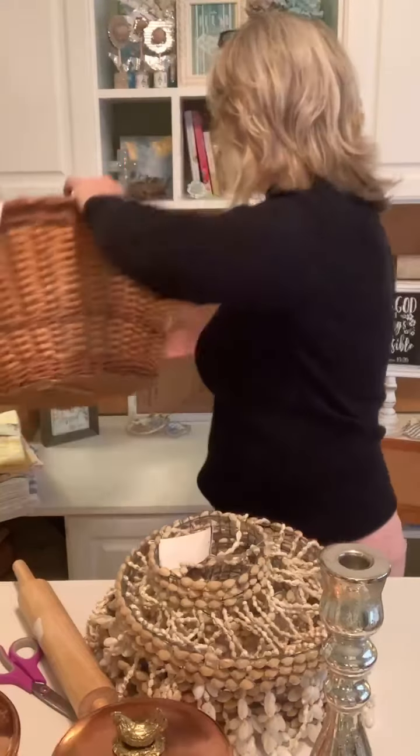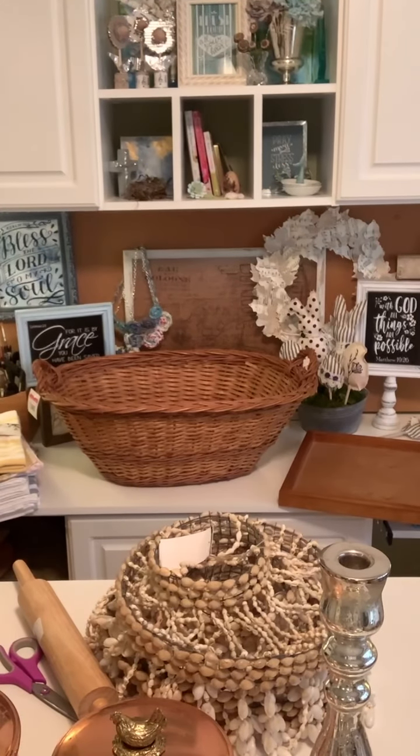Okay, apparently my dog is starving to death, and I must go feed her now. Can you hear her crying? Come here. Come here. No. She's like, come feed me now.